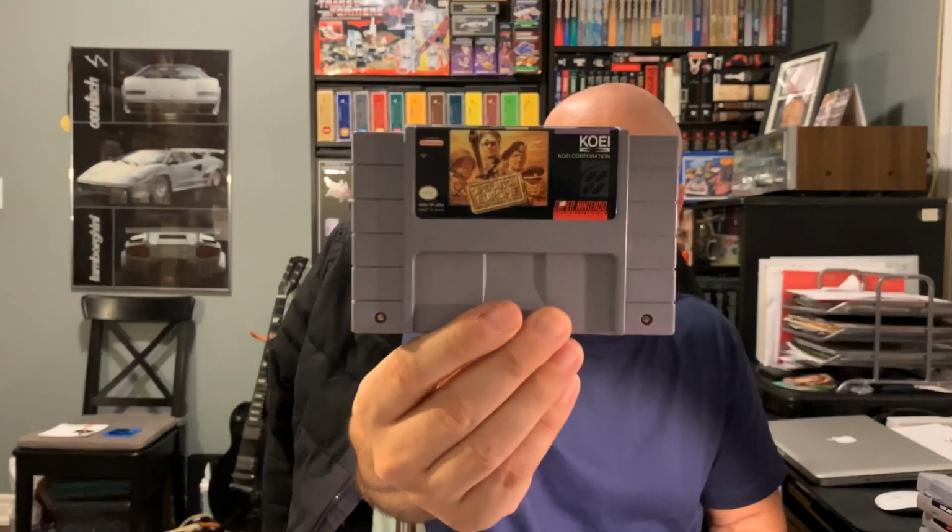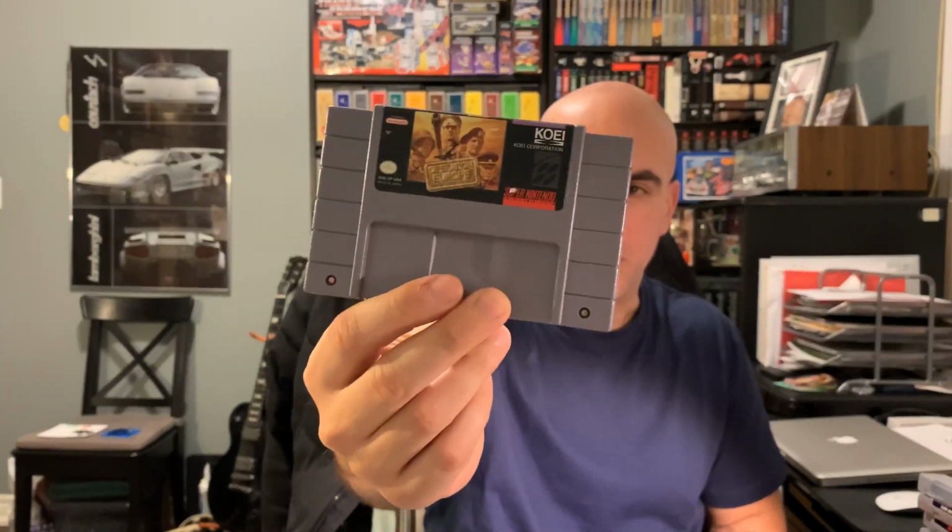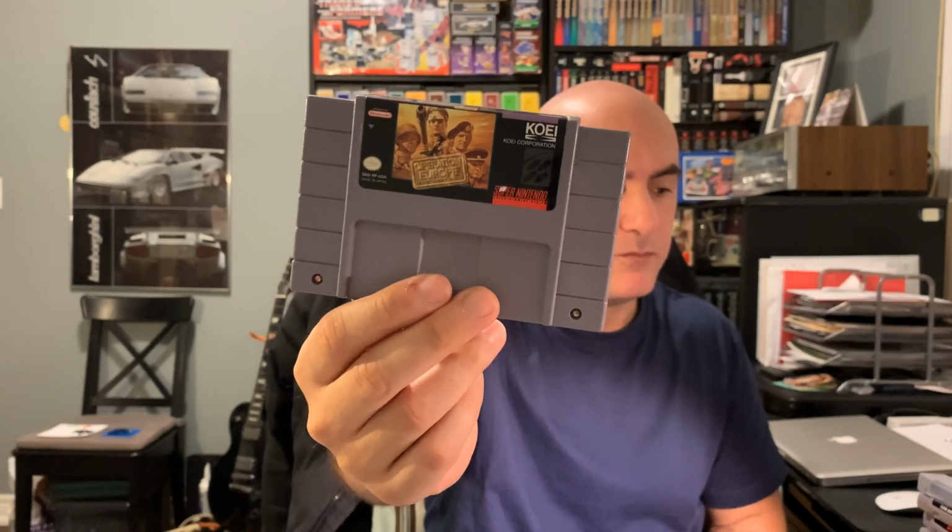Operation Europe, Path to Victory, 1939 to 45. This was a recent pickup from this year. Same with this one. I did have this one complete in box, and I traded it to my brother for some, I don't know, some systems or something.